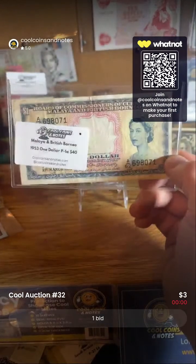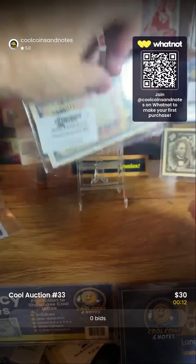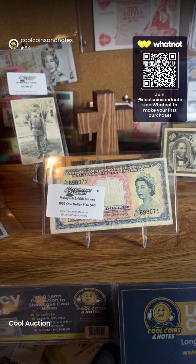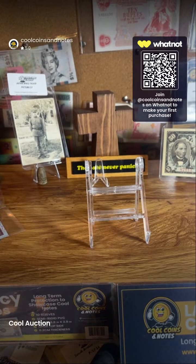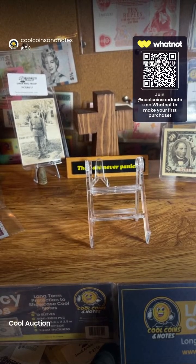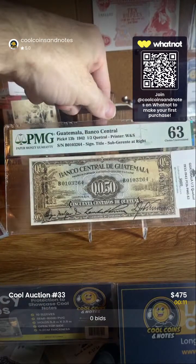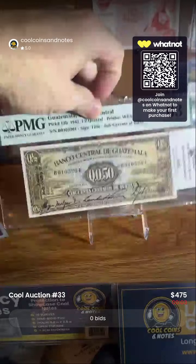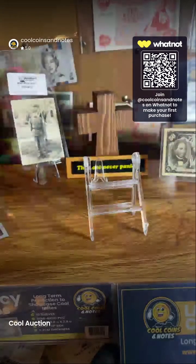Next up, we're gonna go with Malaya and British Borneo. It's gonna be a 1953 $1 Malaya, Queen Elizabeth II. Here's a heavy hitter, but I'll show it with y'all. Guatemala, 1942. So nice note, graded. That's a 1942.